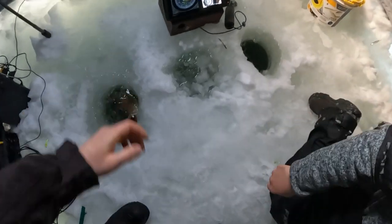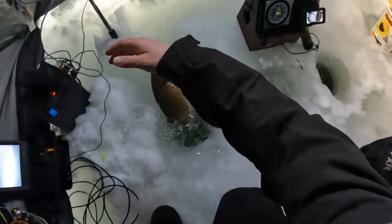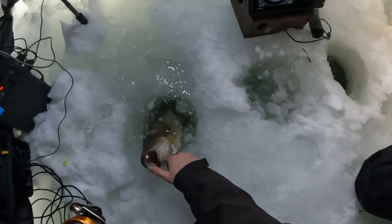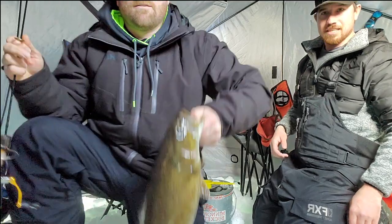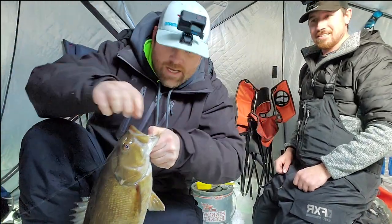Biggest one I've ever seen out here, dude. Is that a largie? Could be a giant largemouth, man. It's a giant largie. Holy cow. It's a small one. Wrong species. Woo-hoo! I'm gonna unhook him and get him put back real quick here.